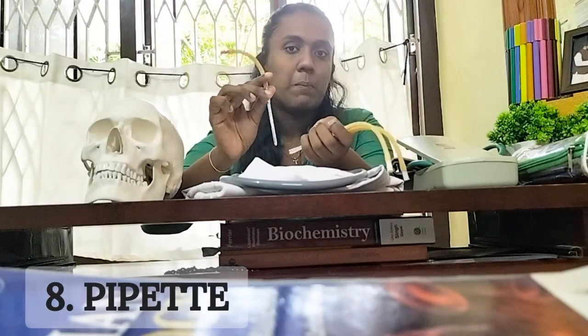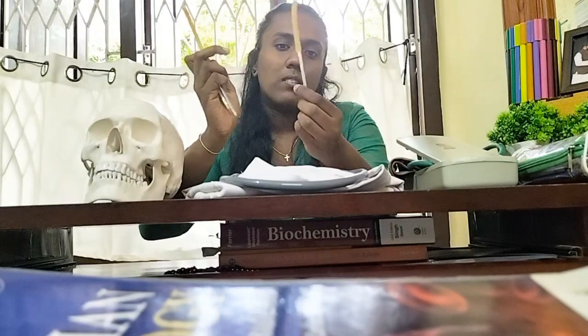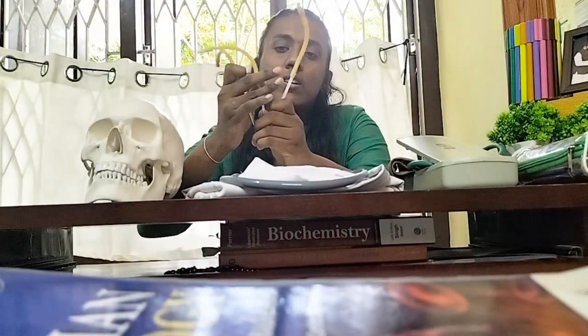This is the RBC pipette because after pricking, we have to take blood, okay? There's a minimum amount. For RBC, it's about 0.1 and for WBC, it's about 0.5 and for hemoglobin, it's about 20, like this level. Okay, so you all will get this from your college itself by paying a small amount, okay? So that's about the pipettes and about the physiology practicals.